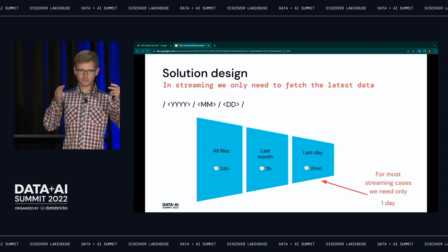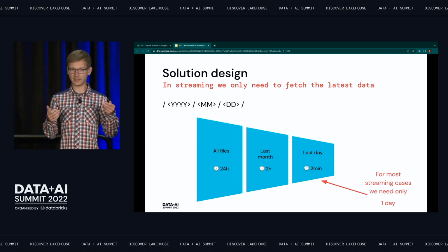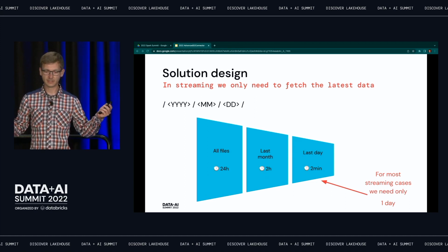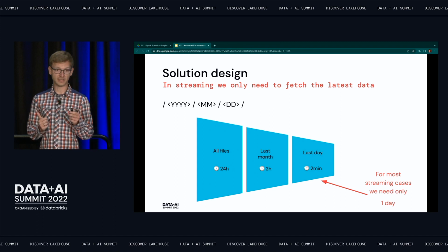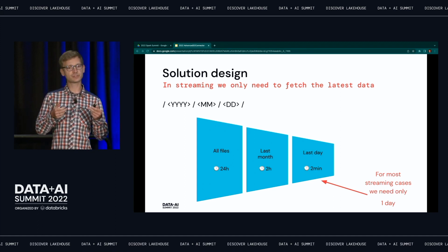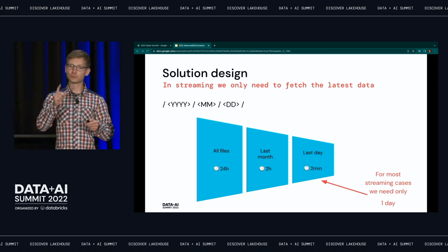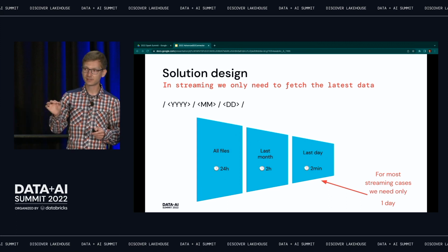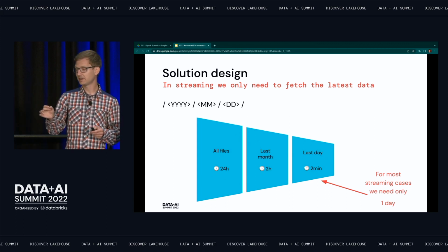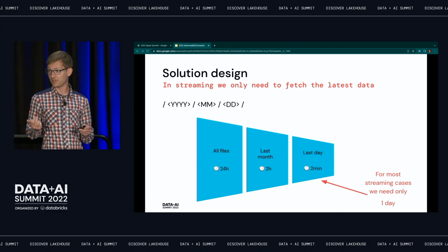Let's imagine we have a large bucket. We made an experiment to list all files, just metadata, from the large bucket for a few years of data. That listing took us about 24 hours for all the data we had. Then, when we reduced the query to just 1 month, it took 2 hours. And if you shrink to 1 day, it will be about 2 minutes. The main point here is, when you use streaming, you usually need just the most recent data, about 1 or 2 days, maybe.